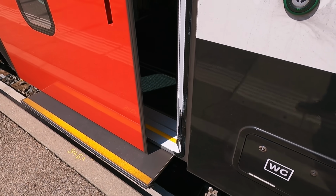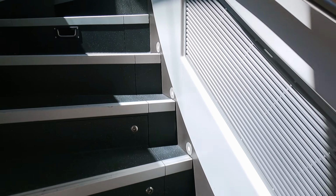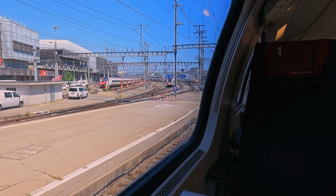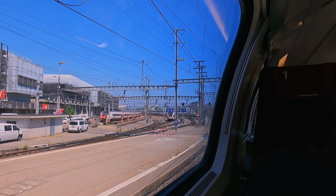Level boarding is available to the lower deck thanks to a sliding step, but I'll be heading upstairs where there are more seats and better views. Almost all seats are at a table of 2 or 4, so I took this table for 2 on the left side.